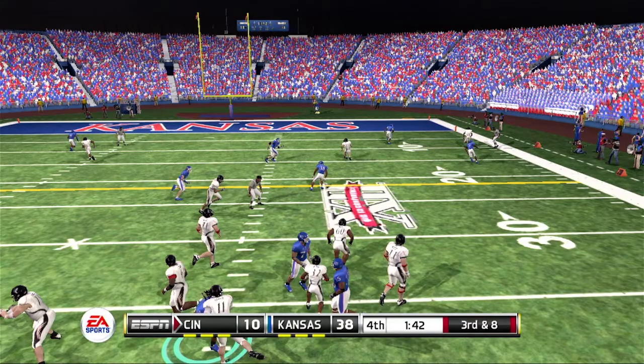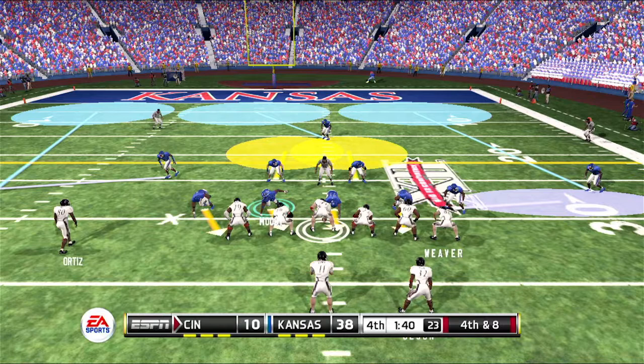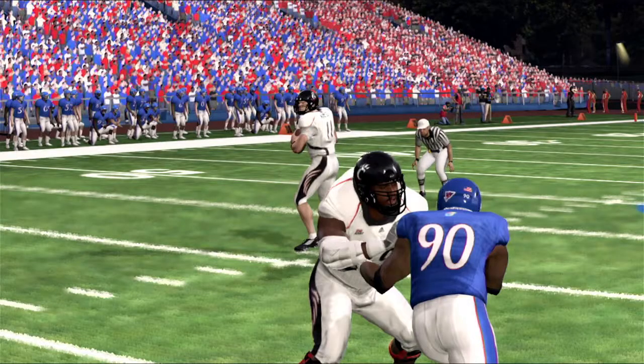Deep ball, laying it out there. So it's fourth down, and the offense is still on the field. Harper drops back. And he can't get the pass off, and he's sacked. Well, you have to admire the defense for showing some pride here. The game's obviously out of hand, but they haven't given up. Nice stop.